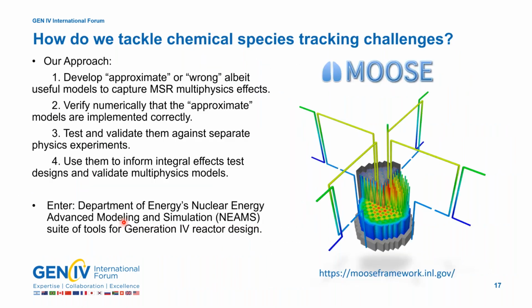So how do we tackle this chemical species tracking problem? Our approach at Idaho National Laboratory is to develop approximate, or wrong, models, albeit useful models. Every model is wrong, but some are useful. The idea here is that we're trying to develop useful models that capture these multiphysics effects. We want to verify that they're numerically implemented correctly, because the computer tells you exactly what you tell it to do.